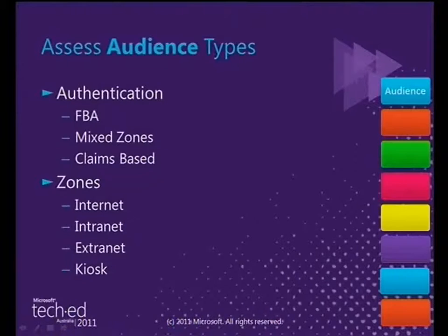Okay, excellent. We're going to consider what happens when we have a mixture of zones, when it's accessed through custom forms-based authentication forms for external parties. I haven't lost anyone yet. Okay, good. I should have changed FBA to forms-based, but that's essentially what I'm talking about. With regards to zones, remember, people will be accessing some static pages via the internet. People will be accessing a lot of content internally via the intranet, and externally as well. And we'll throw in a couple of kiosk scenarios as well.